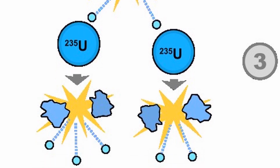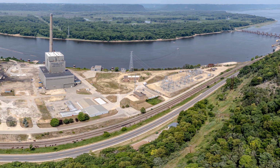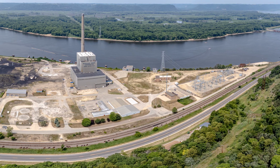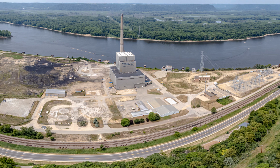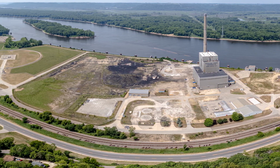Less decay heat means a lower likelihood of that core overheating and potentially causing a catastrophic event. Okay, that makes sense. But something tells me it's not quite as simple as smaller equals safer, right? What are some of the counter-arguments to that idea? Yeah, you're right to be cautious.